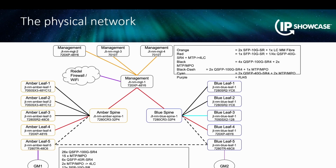So this, to me, is a good example of a fairly reasonable network. So you've got your amber, you've got your blue. You can see the GMs are both attached to leaf 5 in both networks. You can see a connection between those two switches, which was to facilitate direct BMCA between the two GMs. Those BMCA tests were running all the time.